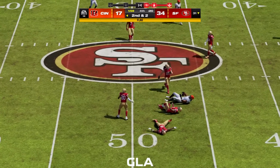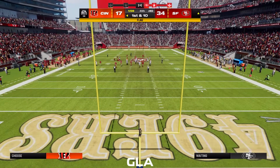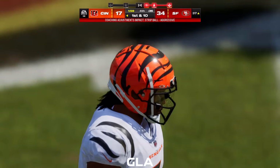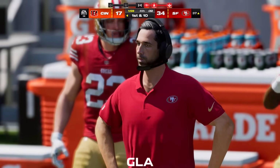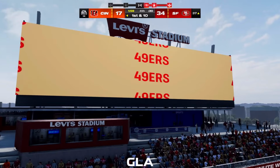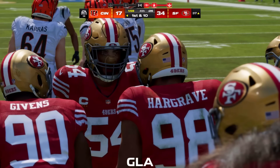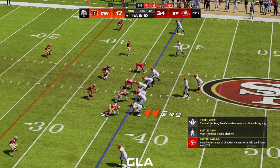Burrow's throw caught by Higgins. And able to get this one across the 45 before he's brought down. So it was already a gain on the completion, but tack on some more with that penalty. Absolutely, and no matter what angle you're making the tackle from, you can't grab the face mask, and that's just putting your defense on its heels just a little bit more. So now factoring in the face mask, here's first and 10.